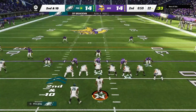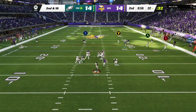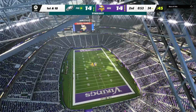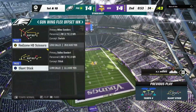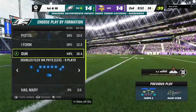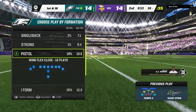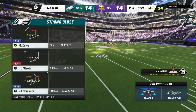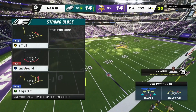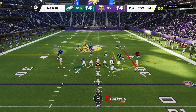An incomplete pass on first down. That leads to a second and 10. Hurts throw complete here to his receiver, Brown. The Eagles going to take the first of their timeouts as they get the stoppage with a little over 50 seconds to go in the first half. Good strong throw and catch right there. And so far in this game, the alleys have been open for them to get completions, and they're taking advantage of it. From the 34 now, here's 1st and 10.